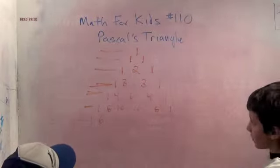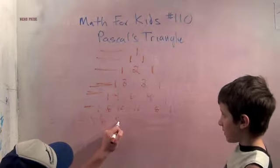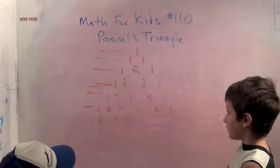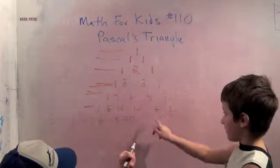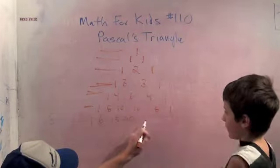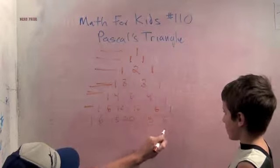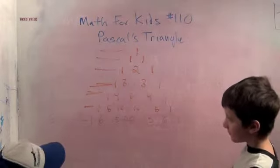So then the next one is 15. Very good. Then 20. Well, then it's 10 plus 5 is 15. And 6. Then 1. And then 1. It's always going to keep getting outlined by ones.